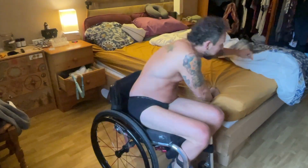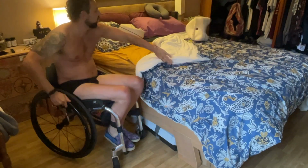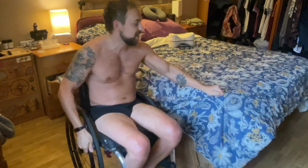Another thing that costs me nothing is just to make my bed. It feels like I've achieved something for the day, so I always make my bed every day.